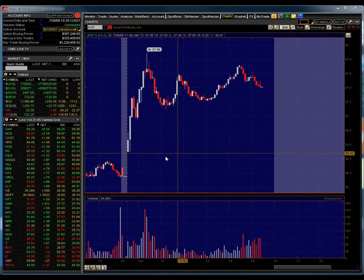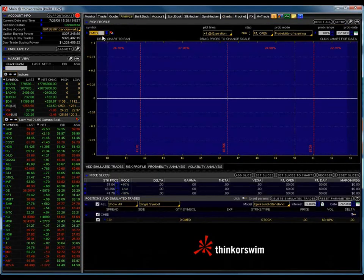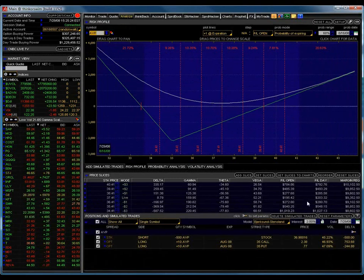Isn't really making much progress. Other than this morning, we didn't make much progress. I'm pretty glad that we actually locked in some of those profits this morning by selling short. We locked in a couple $100 profit here. And we are just about delta neutral.